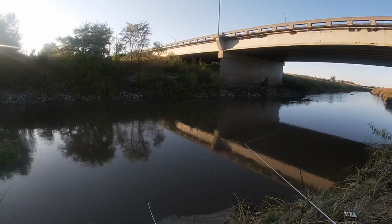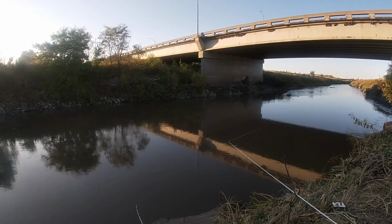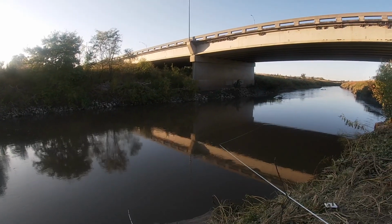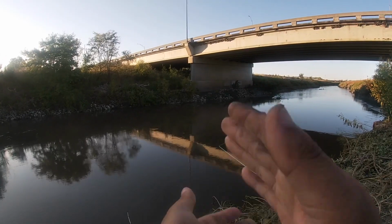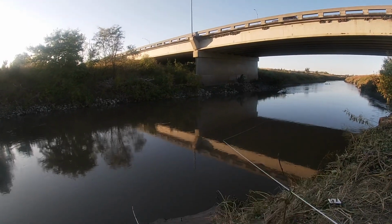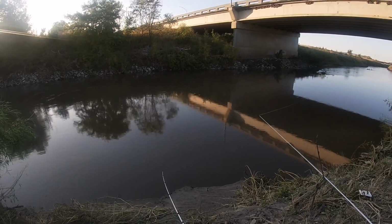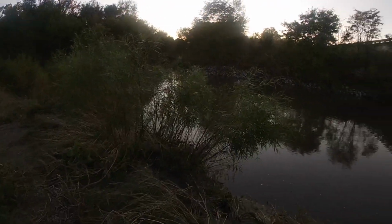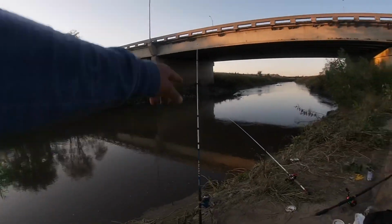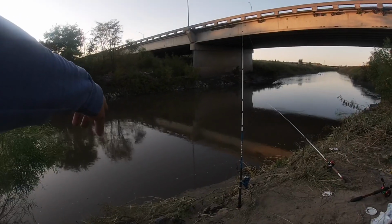I was hoping to catch a bait fish so I can cut it up and use it, but I don't think that's gonna happen today. I probably got like another hour of fishing before it gets too dark, which is fine. So I guess we'll wait and see. All right guys, probably gonna pack it up here pretty soon. I got one rod that's out with corn right now. Then I got this one kind of just right here by the bank.